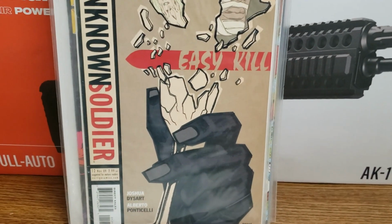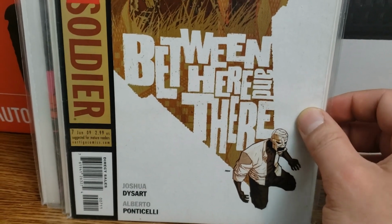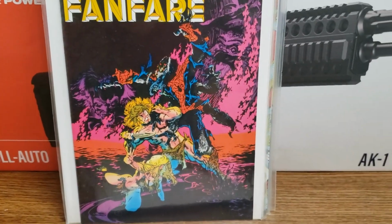I have almost all of them, but maybe I'll get the series together too, because I have them in trade paperbacks. Might be worth putting together too.